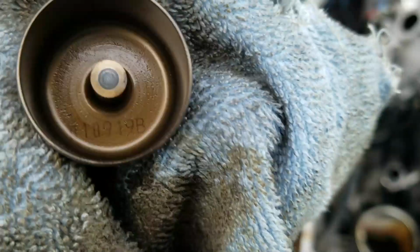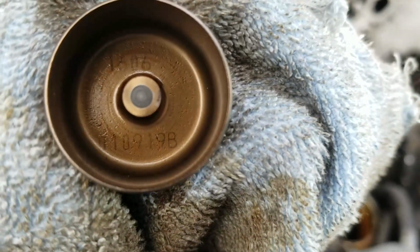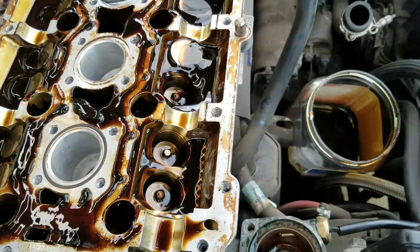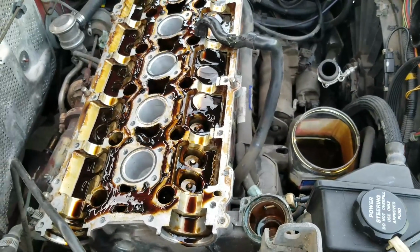exhaust. And as you can see, this one says 1606, with a different part number. And this was in the very next hole, the number 3 lifter. Tap it, whatever you want to call it. So, got to keep these in order.